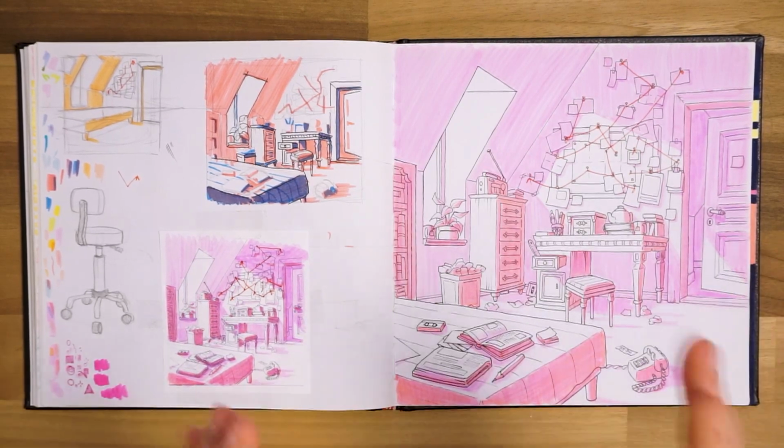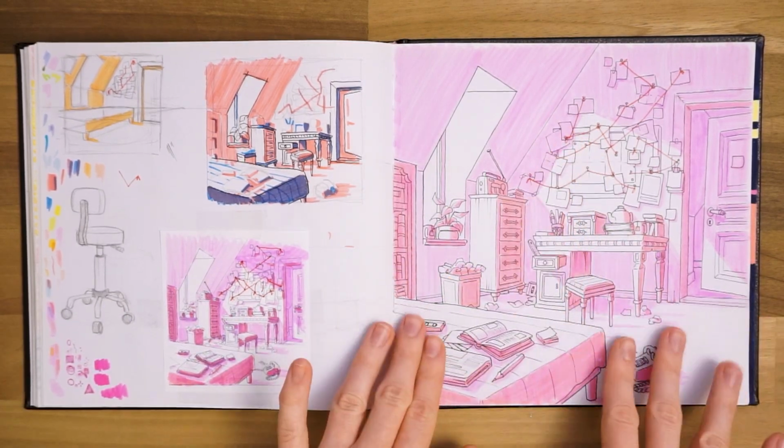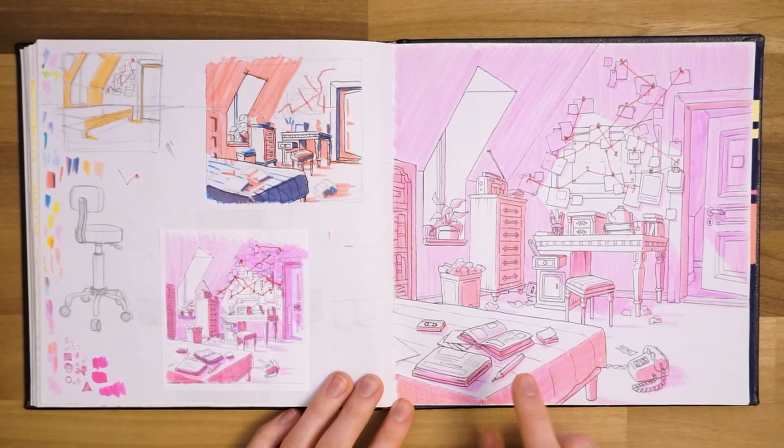It's very, you know, there are rules and you can follow the rules. And if you follow the rules, you'll most likely get a good result. So I like that. And I'm really pleased with how it turned out. I think I managed to crowd it in a nice way.